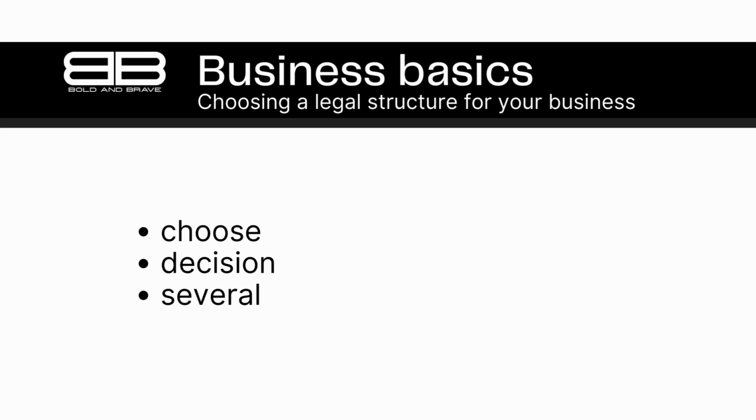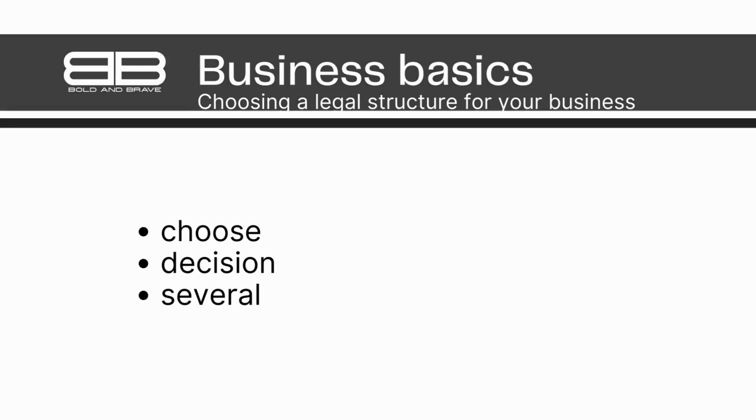Choosing the right legal structure for your business can be a complex decision, but understanding the options available is the first step. It's important to consider factors such as liability protection, taxes, ownership and management, formation and maintenance requirements, funding and financing options, branding and identity, exit strategy, and state and local laws. Consulting with a lawyer or accountant can also be helpful in making this important decision.